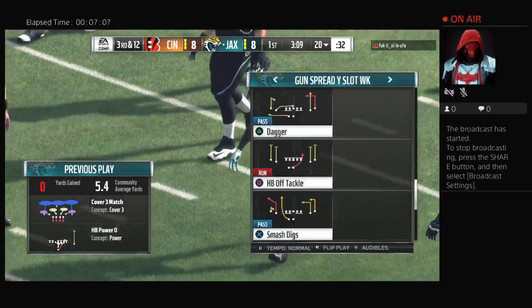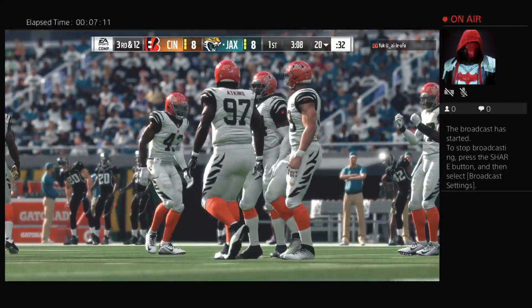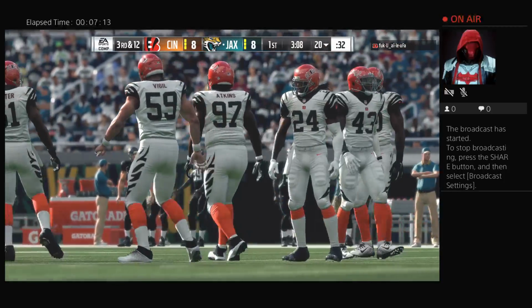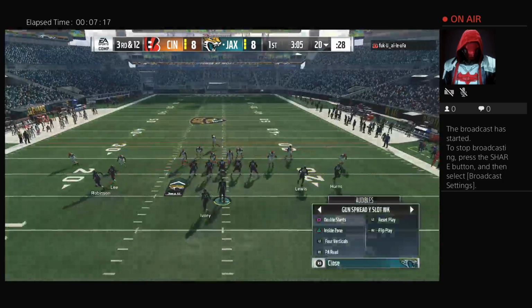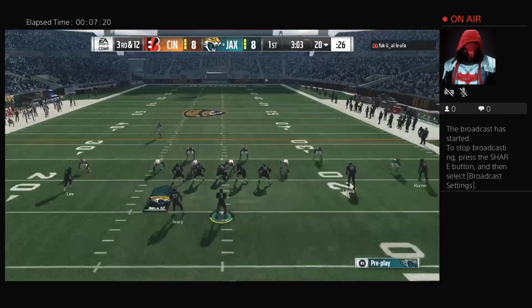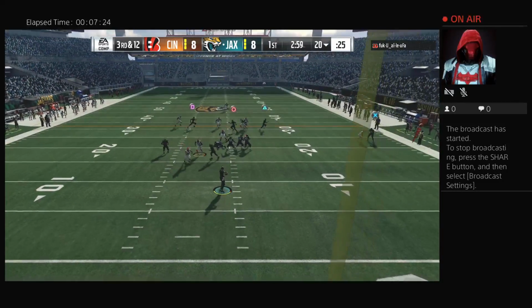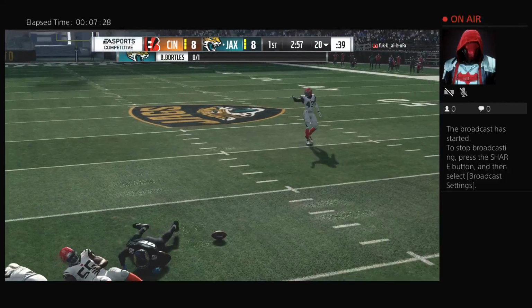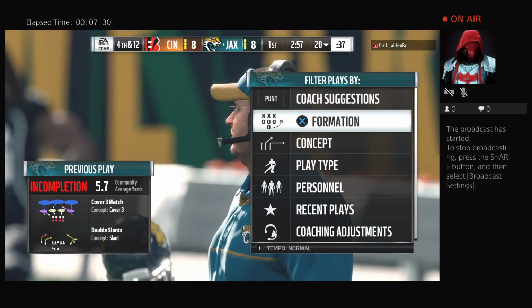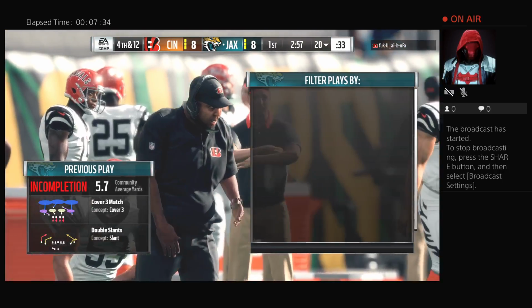So 3rd and long. And a nickel look here for the Bengals as they try to defend this on 3rd. From the gun, it's Bortles. And he couldn't hang on to it through the contact. Incomplete. So possession 1 ended in 6. Possession 2 likely going to end in a punt.